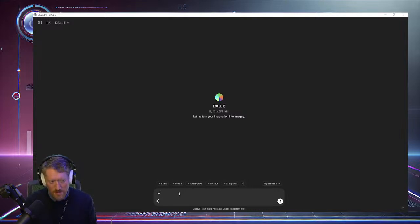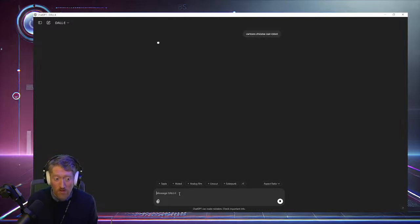And sometimes I like to start my prompting with just not giving too much context, just to see what happens, and then you gotta refine it like that. So let's just see what it says. Cartoon, chrome, owl. I think if I call it a robot, that'll help out a little bit.